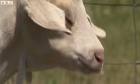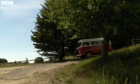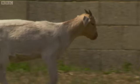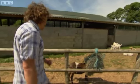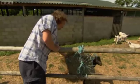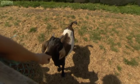After driving across the New Forest to the village of Sway, I arrived at a farm to collect my ingredients for tonight's meal. Oh, hello, look at you. Hello. Do you have a name? No? What a beautiful little thing you are.